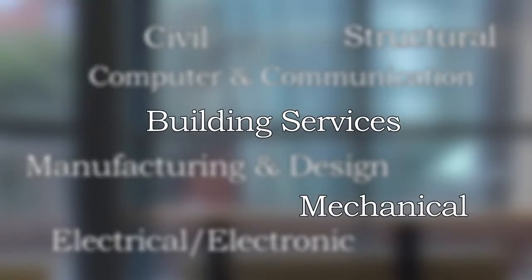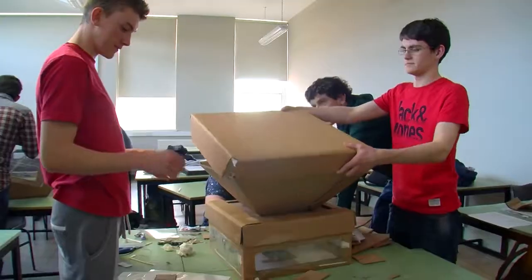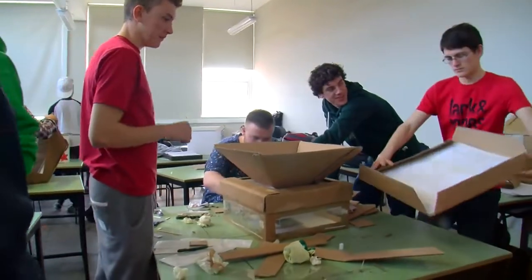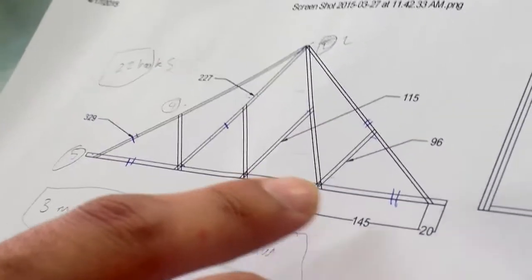Mechanical engineering and building services engineering, they experience that through a project called the Energy Cube, which is investigating the energy properties of materials. When it comes to structural engineering, they get to build a large-scale wooden bridge, which they test, and there's a competition involved in that as well.